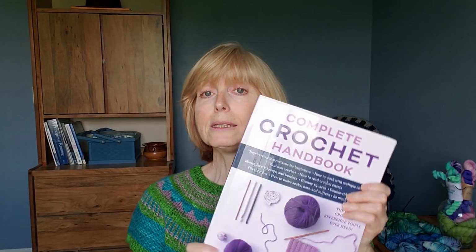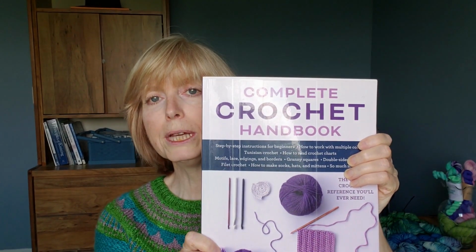Another thing that I wanted to show you is this book, Complete Crochet Handbook. It is by Evelyn Hetty Burkhart, Beate Hilbig, and Beatrice Simon. That's what it says here. This is a very comprehensive book about crochet.